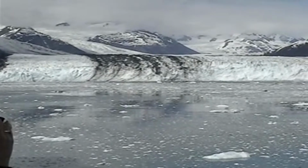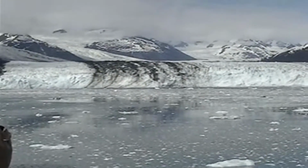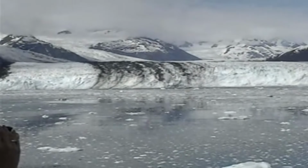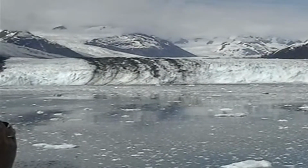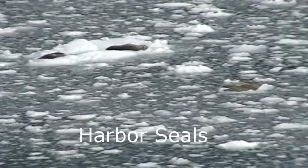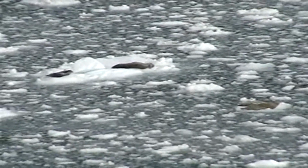They're very curious. It's easy to distinguish a harbor seal from a Steller sea lion. First of all, there are no Steller sea lions in this area, but the harbor seals often look like little periscopes or little cocker spaniels without ears. They're very curious, but just the slightest disturbance can make them pop right back beneath the water. There's a seal that just keeps popping up and down out of the water.